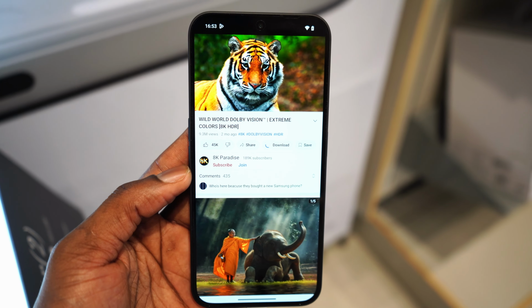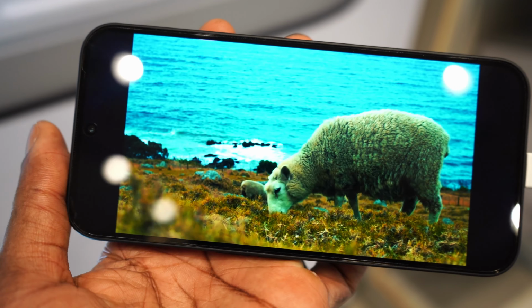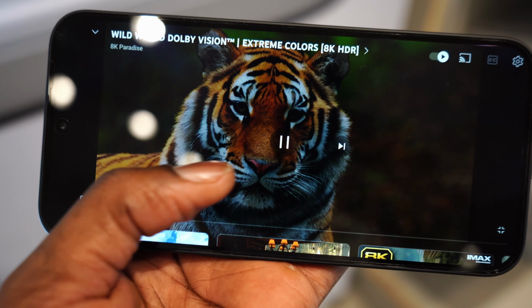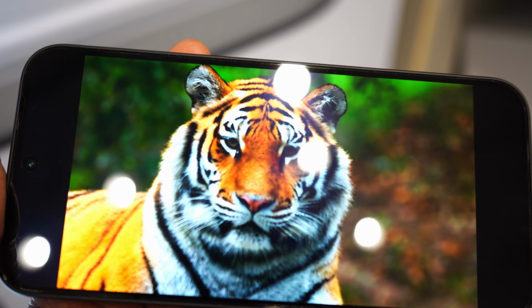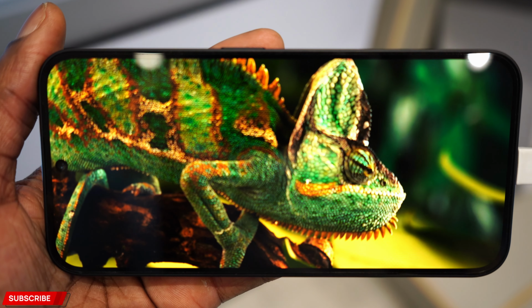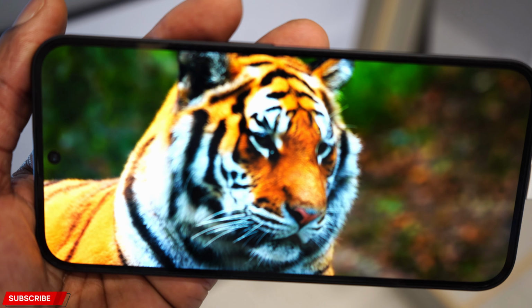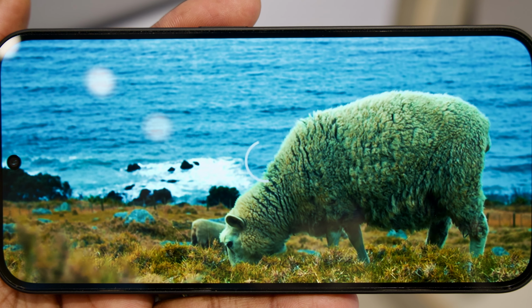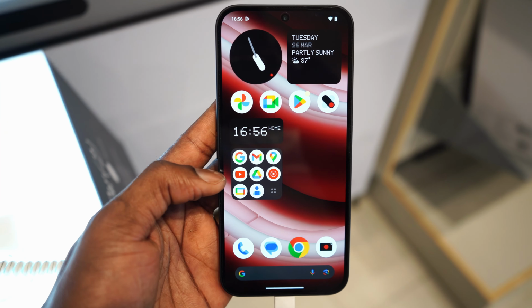For the display, this smartphone has a 6.7 inch AMOLED screen with HDR10+, a 120Hz refresh rate, and a peak brightness that can go up to 1,300 nits. The resolution is 1080 by 2412. So it's just a 1080p display, but trust me, guys, it's a good looking 1080p display. So much color, so much contrast. The black is deep black, really good display.